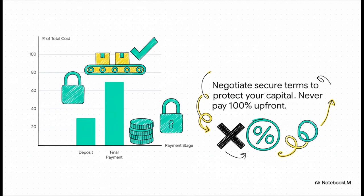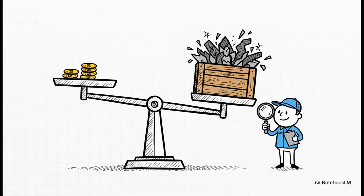The standard in the industry, and for a very good reason, is 30% upfront to get production started. And the other 70%, you hold on to that until after the goods are made and they pass inspection. I'll say it again, never, ever pay 100% upfront. And that inspection part? Yeah, that's not optional. It's a non-negotiable. For a few $100, you hire an independent person to go check your entire order. This is your final shield. It guarantees you get what you paid for before that final big payment leaves your account.